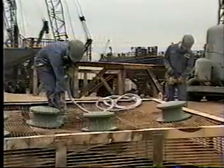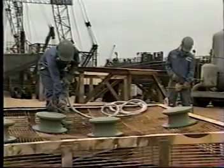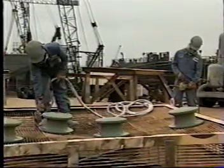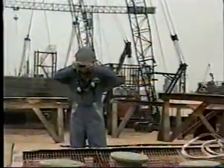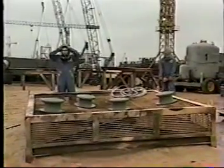You may also encounter potential health hazards. A health hazard is exposure to a harmful substance by ingestion, inhalation, or absorption. In other words, the substance enters your body through your mouth, nose, or skin. This is an important reason why you should always wear your PPE, including a respirator when necessary.